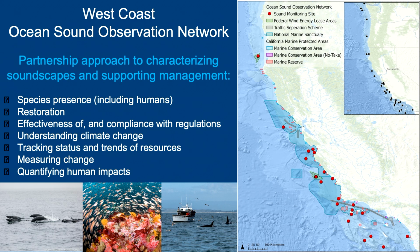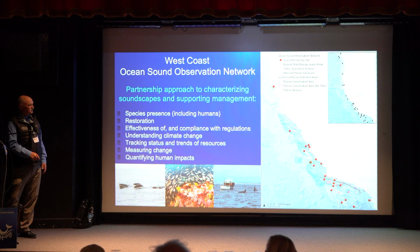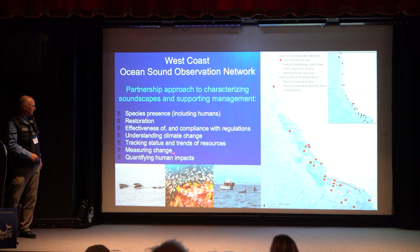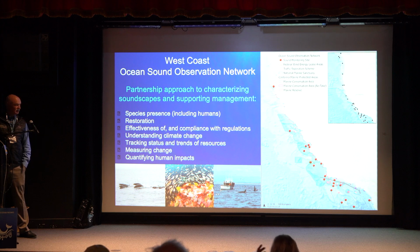You can see how effective some of your regulations are that you're trying to decrease sound, if they work or not. You can start to look at things like shifts with climate change. There's a graduate student at Scripps that listens to fish, and she's describing the fish communities just by listening, and she's going to see with time if, as the climate changes, if the sounds change and if the fish are moving. And so we can measure change and look at human impact. So those are all the kinds of things we can do with this network.